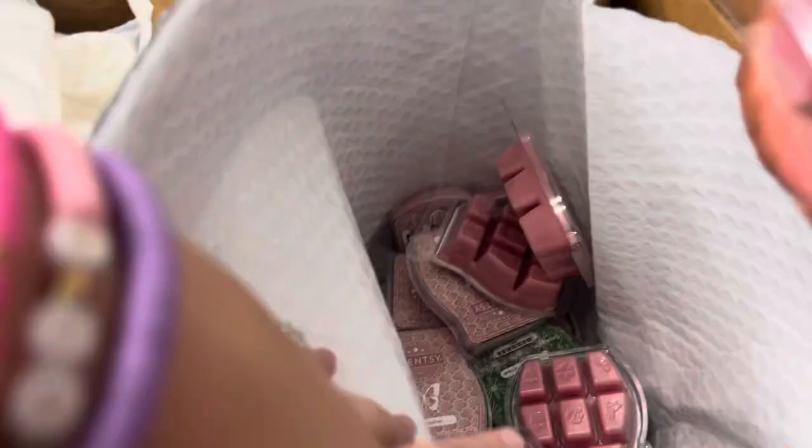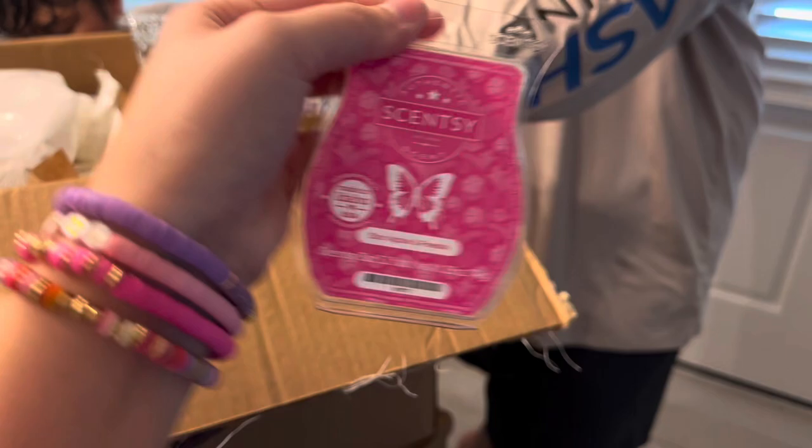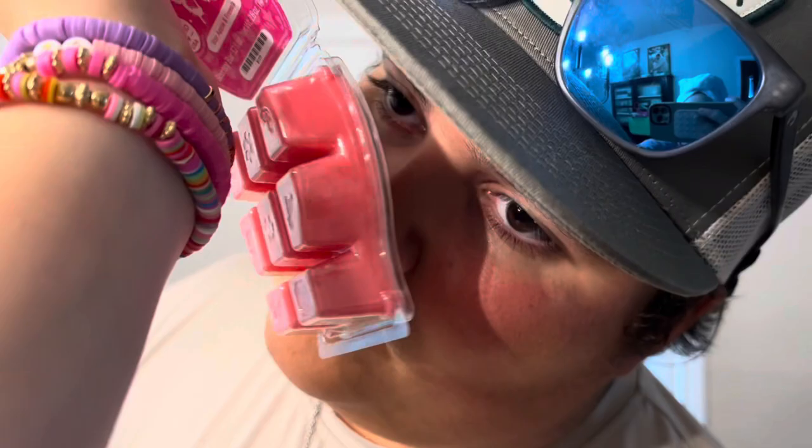This is pretty much pink leather because, guys, 10% off and it smells stinking amazing. But there's also a few other smells in here. Let me make sure we didn't miss anything in this little one. I think it was a special scent and then they brought it back for the summer catalog. Let me smell. Yeah, I've had that one. It smells so good.